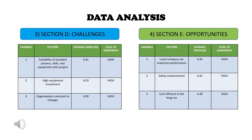Besides, high equipment cost is undeniably the common factor accounted for years. In addition, organization reluctant to change is another factor. This is due to the fact that the organizations are used to the common practice and working on a new framework is quite time-consuming.